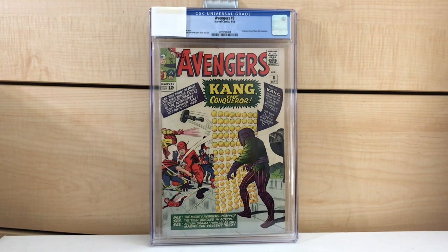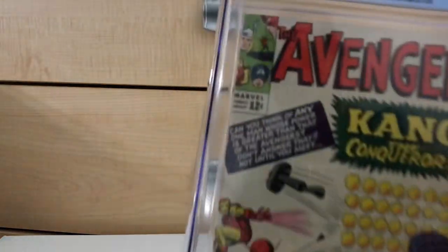And this was another book that I couldn't wait to get graded. Actually, no, I could wait to get it graded, but then after the Loki series, I'm like, oh, let me go ahead and submit this thing. Because I had it up on eBay raw for a certain amount. And I'm just like, you know what, let's stop the bullshit. Go ahead and get this thing graded and let it go at the right time. You know what I'm saying?